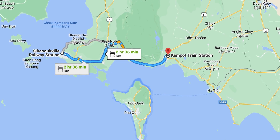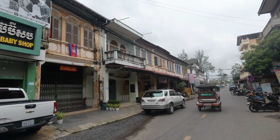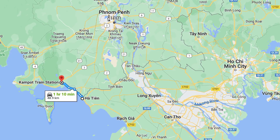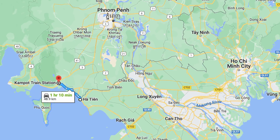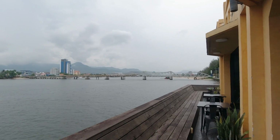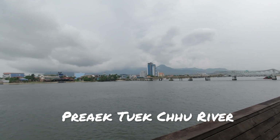After 3 nights on Koh Rong, our travels took us to Kampot, just 2 hours by train from Sihanoukville. If you'd like more information about train travel in Cambodia, check out this video here. The sleepy town of Kampot is in the southwestern corner of Cambodia, and the province of the same name borders Vietnam's Kien Giang province in the Mekong Delta. In fact, the Vietnamese border town of Ha Tien is just 50 kilometres from Kampot, which sits on the banks of the beautiful Prek Tuk Chhu River.